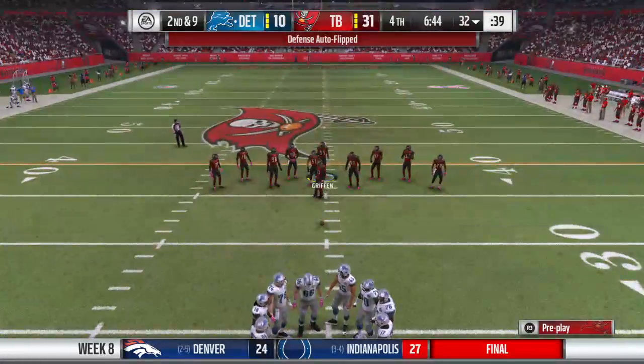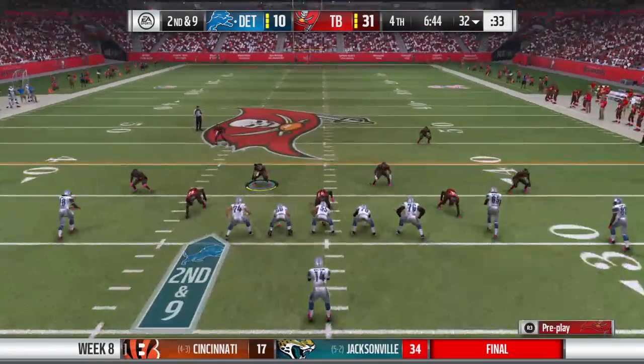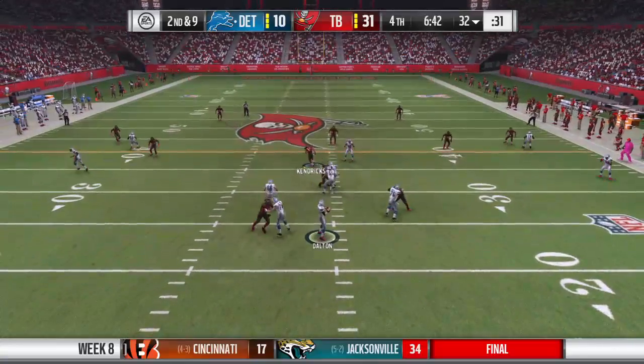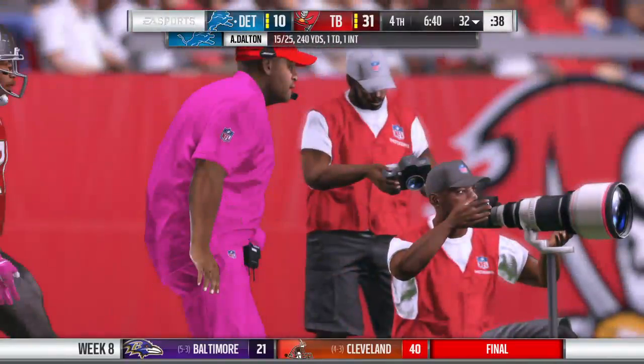So 2nd and 9, the defense looking to put them in a bad spot here. They come out 5 wide, 3 of them to the right side. Dalton throwing on 2nd down. And he's just going to get rid of this thing. To no one here, he throws it away, and now it's 3rd.